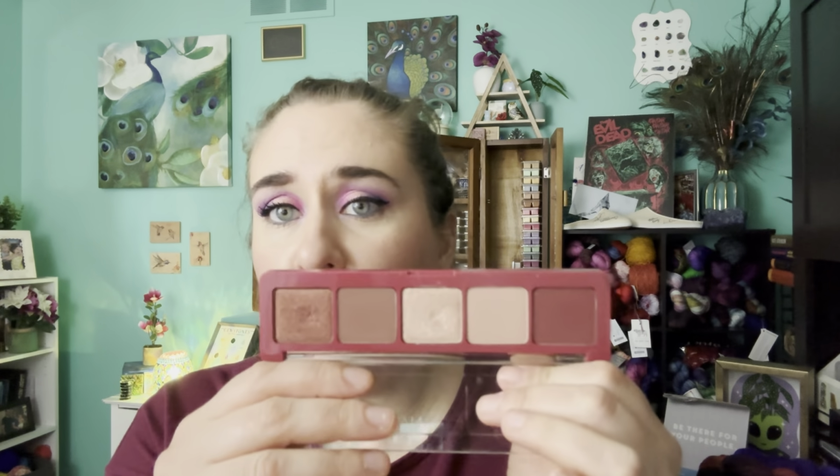Then for Cinco de Mayo, which is May 5th, duh, use a 5-pan palette 5 times. I have this Natasha Denona Cupid palette. Obviously, there's 5 shades in it. I've used it 3 times so far, and every time I use it, I do use all 5 shades. So I've got 2 more uses to go on this one. I may or may not hit that, depending on all the other eyeshadow stuff that I've got going on, but I'll try at least.